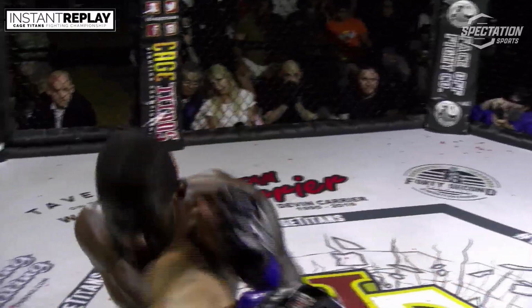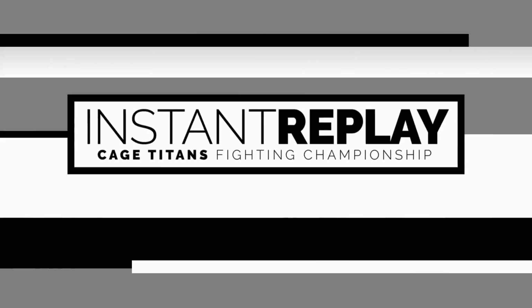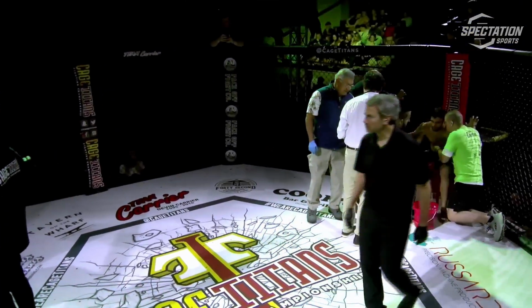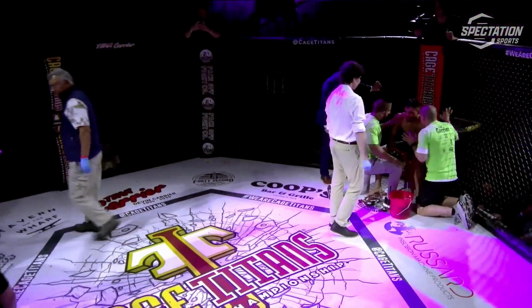A lot of clinch work, elbows. More of the same, good head position and knees. That knee, oh, another, and a good elbow from there. Just back and forth. So many swings. Good combination. Final instructions for the last round of this banger.